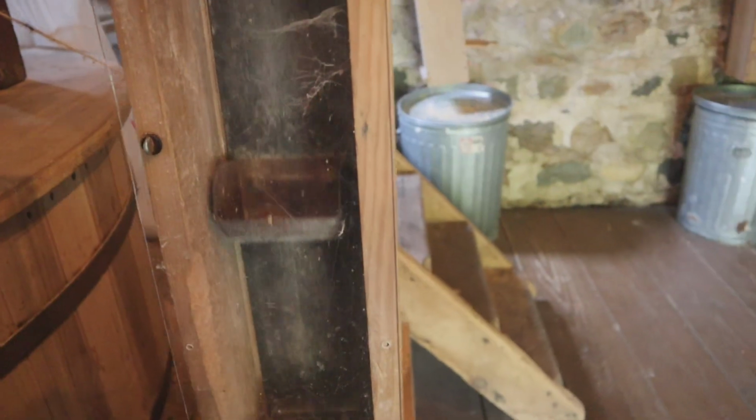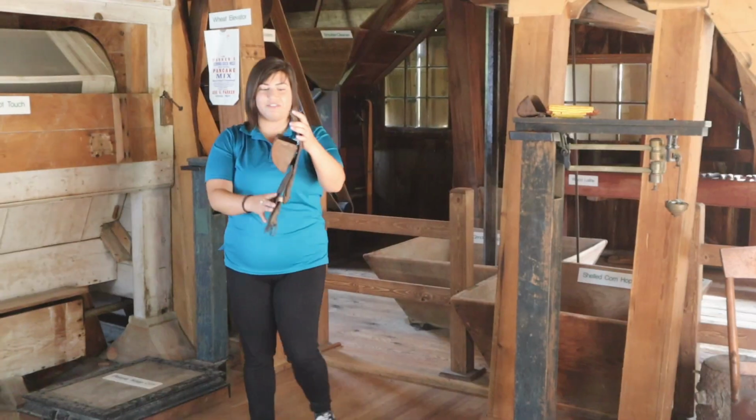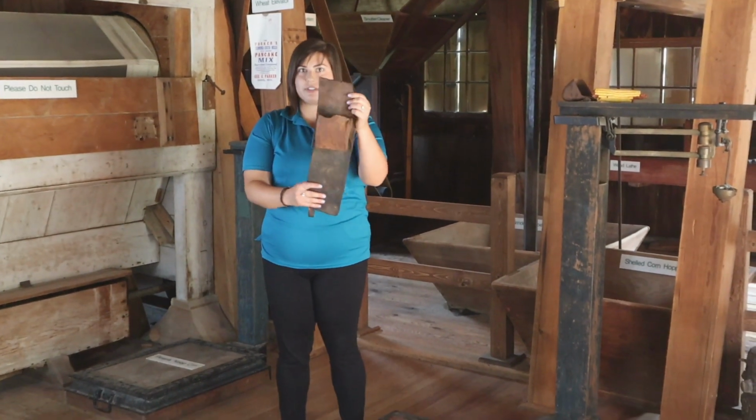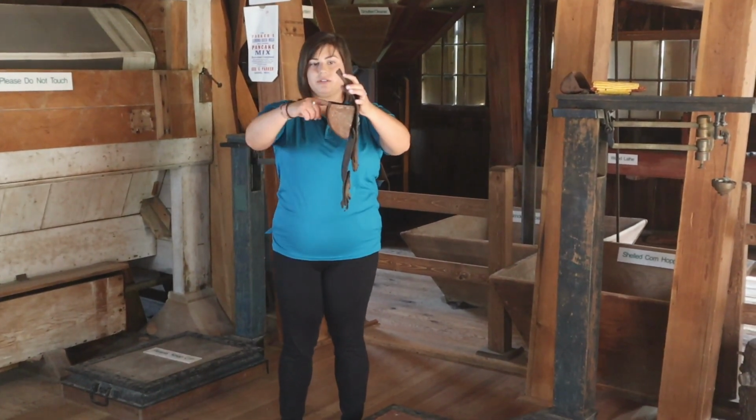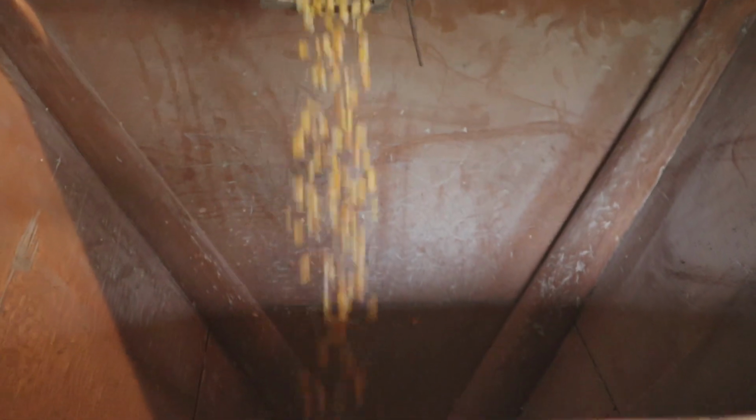It eventually will get pushed into a chute where it will get scooped up by a bucket elevator. The bucket elevator looks similar to this. This one's obviously a little old, but it's a belt with little scoops on it, and it would scoop up the corn that's been ground up.